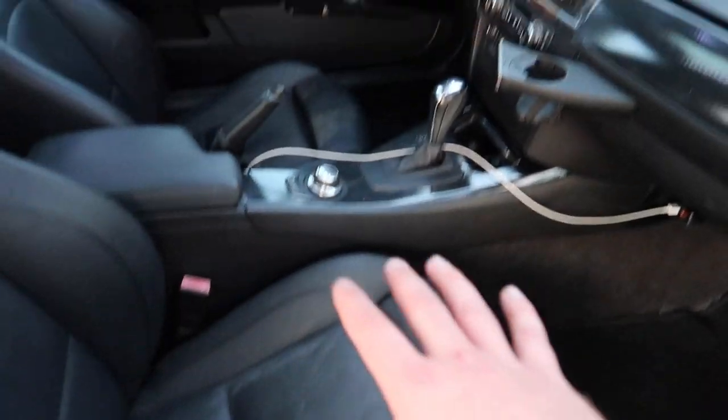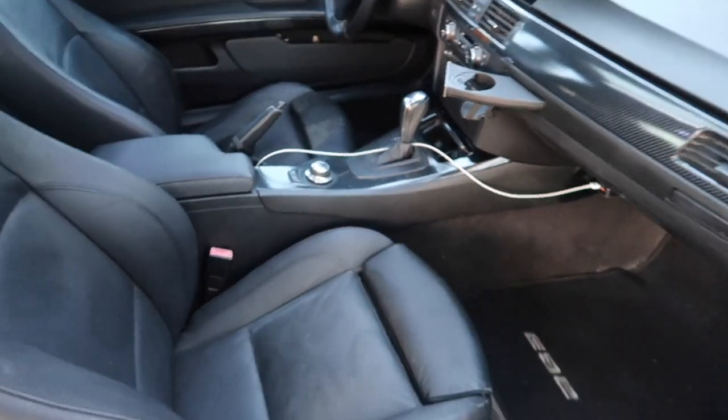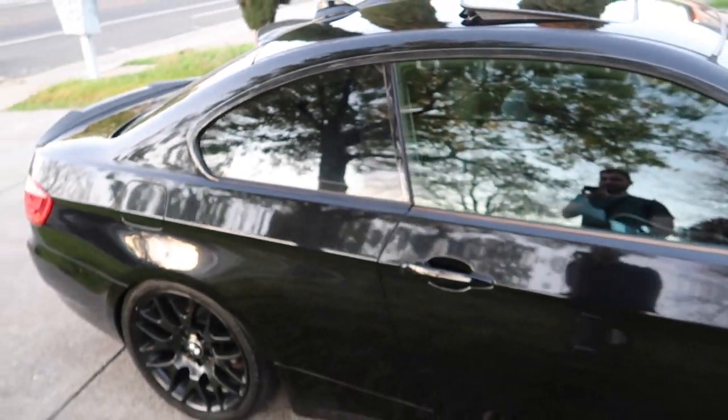Obviously, like I said, new seats, probably a new steering wheel, new trim, new everything, guys. I'm gonna even try to get a new headlight. I'm gonna try to do everything to this car as much as possible. But yeah, guys, after the wash, the car is looking so good.